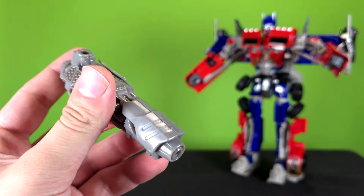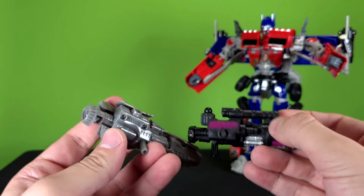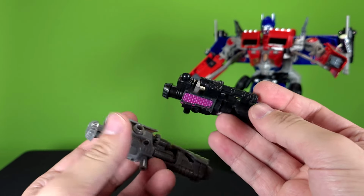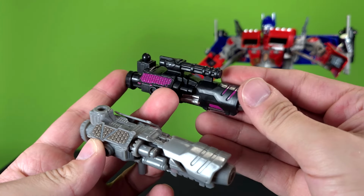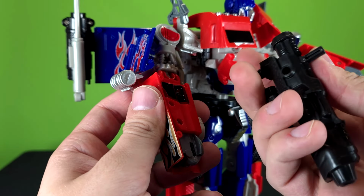On a side note, he does come with a knockoff of his Voyager MechTech gun from Dark of the Moon. It's actually a pretty cool gun, all things considered. I might actually keep this. There we go, found a use for this toxic cretin. It's just a shame this figure has no way to actually hold it.